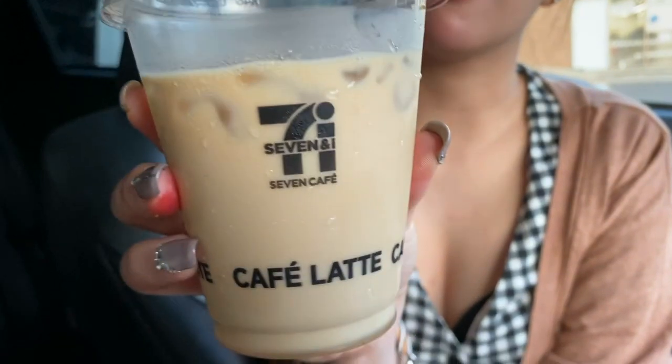So for those who love coffee like me, you should try this cafe latte from 7-Eleven. It's very affordable. It's only around 150 yen.